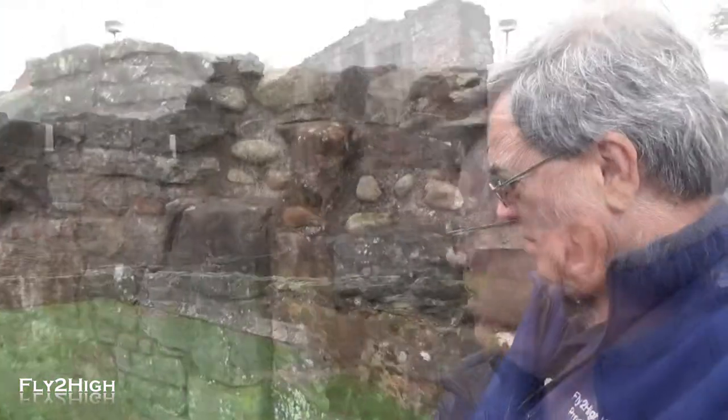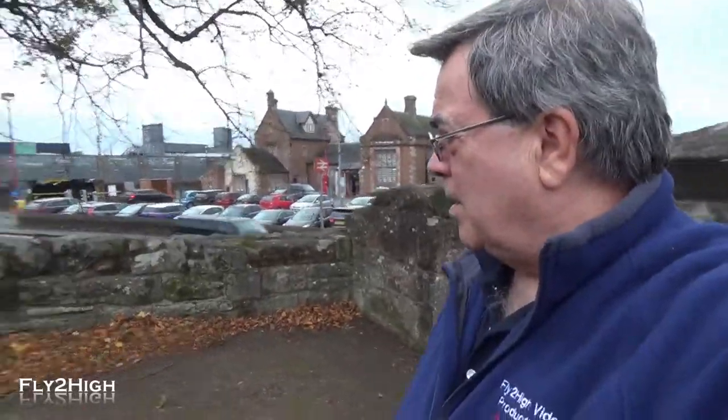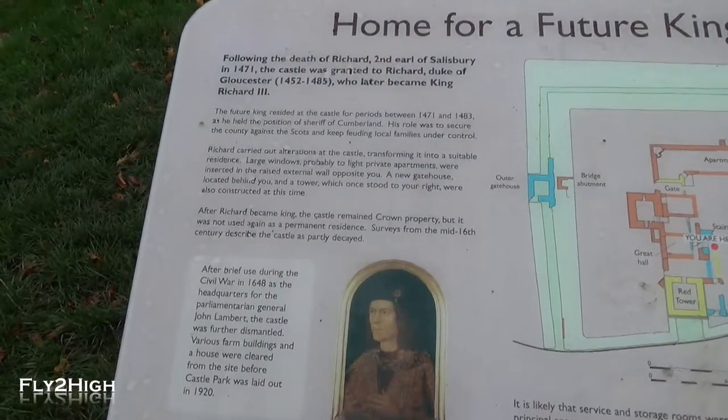Now inside the castle. Look at that. It's magnificent. It's called White Tower. Maybe this is where the tower was here. This is right here, White Tower. Neat. Home of a future king.